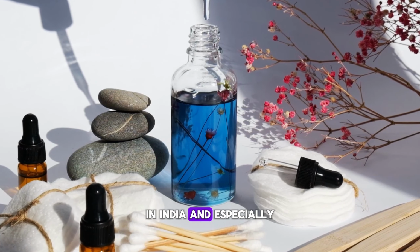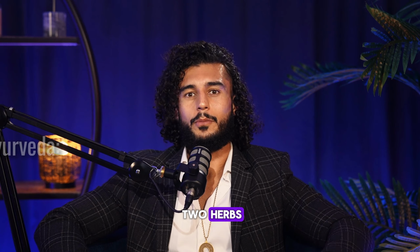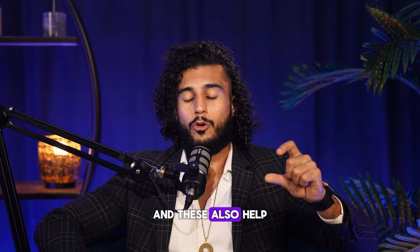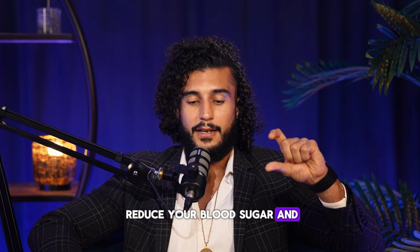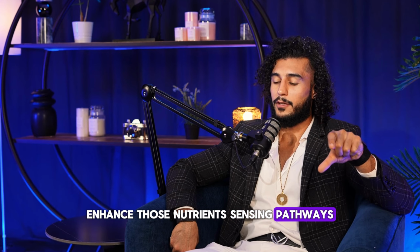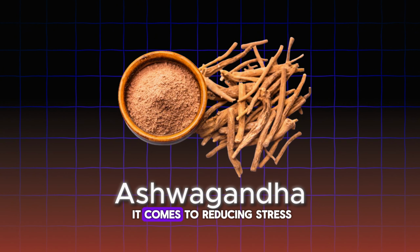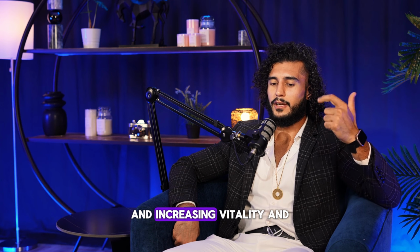In India, and especially in Ayurveda, there are two herbs. One is ashwagandha and one is Gymnema sylvestre. And these also help reduce your blood sugar and enhance those nutrient sensing pathways. You must have heard of ashwagandha for sure. It's very popular when it comes to reducing stress and increasing vitality and even testosterone in men.